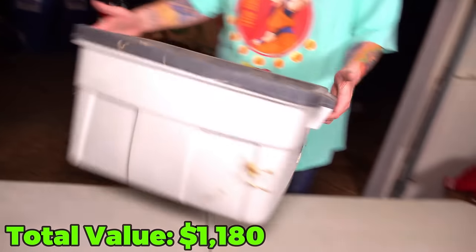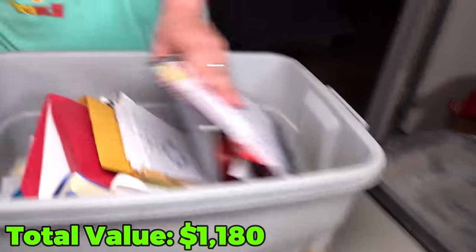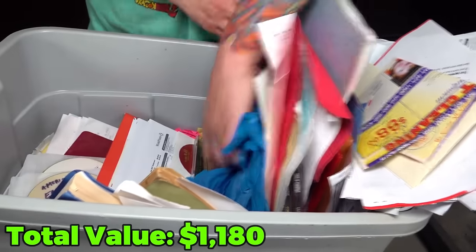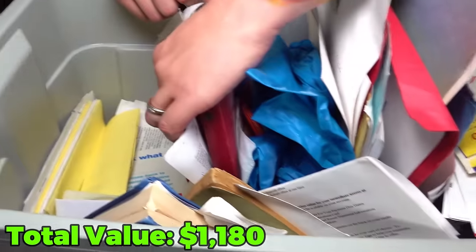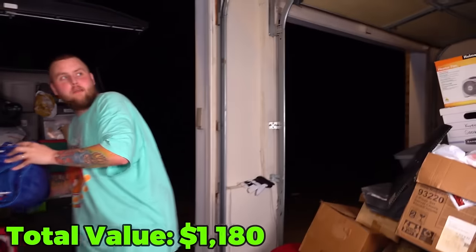Ugh, dust in here. The dust. Oh wow. Paper. Paper. Yay. Paper. Paper. Definitely not what I want to see right now. Not at all. Ugh, that's all garbage. This is just a thing you lay out on the beach.